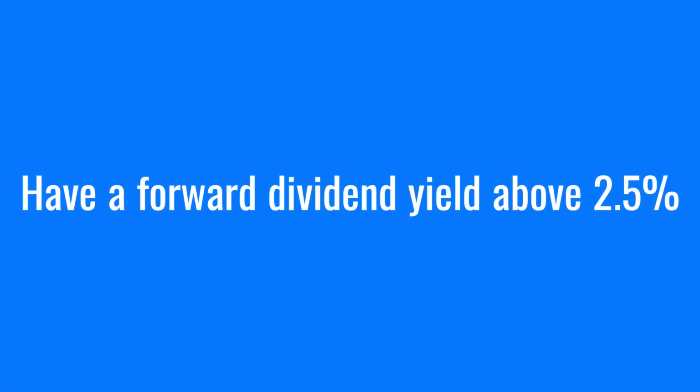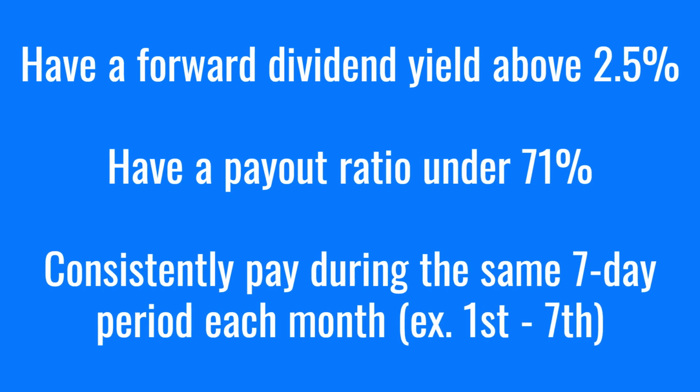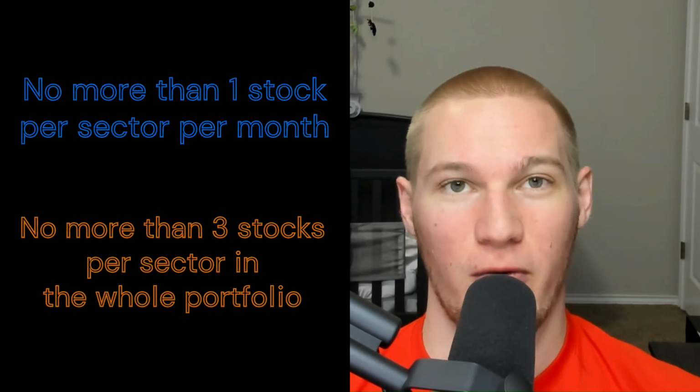Just like last week, this portfolio is going to feature 12 individual quarterly paying dividend stocks that all have a forward dividend yield above 2.5%, have a payout ratio under 71%, and consistently pay during the same 7-day period each month. In order to keep this portfolio diversified, I made sure there was no more than one stock per sector per month, and no more than 3 stocks in any one sector throughout the whole portfolio. I also didn't include any real estate stocks because of how those are taxed, and ideally, I think this portfolio is best held in a taxable account.